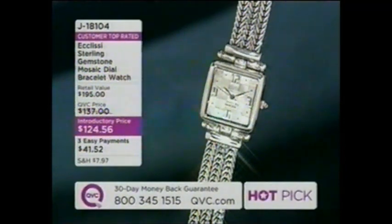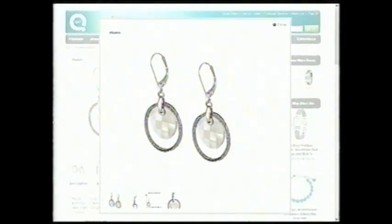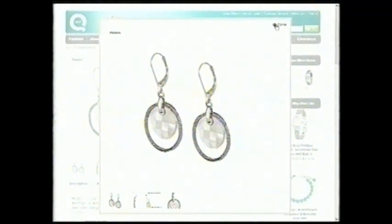All right, so stay on the line here. Over 1,000 of these have been ordered. It's J18104. If you love the look of that mosaic mother of pearl, Robert actually had a great pair of earrings made to coordinate with that. They're $39.75. They have a little bit of oxidation, kind of like that foxtail look, the mosaic mother of pearl, and they're a lever back. You can get those if you'd like them.